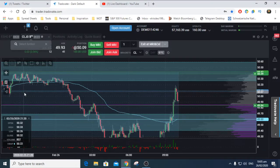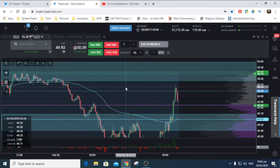Then look for the inflection point. Off right there. Bam, bam, bam.